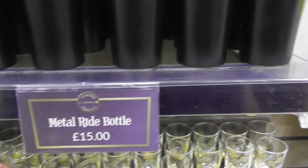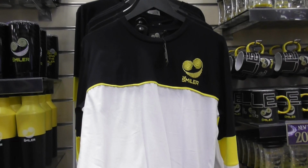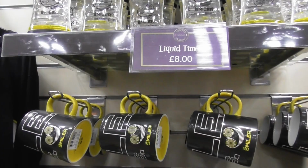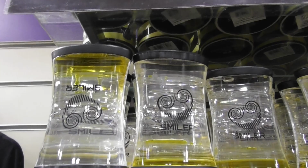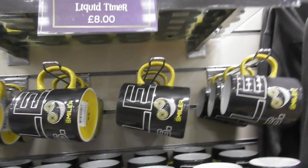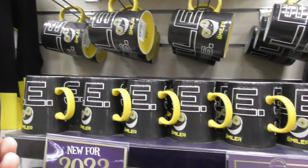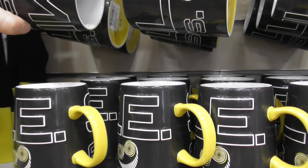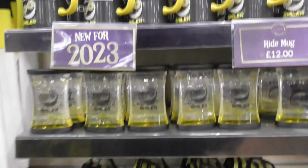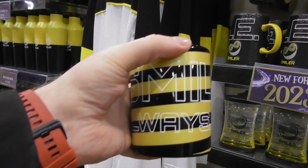And then you have another smaller t-shirt as well, and that is £25. And then you've got the liquid timer here as well. And they are £8. And then you've got a new bride mug. And these are brand new for this year. And these are £12 each. I really like that mug. And then you have another design there as well. And these are £12 as well.